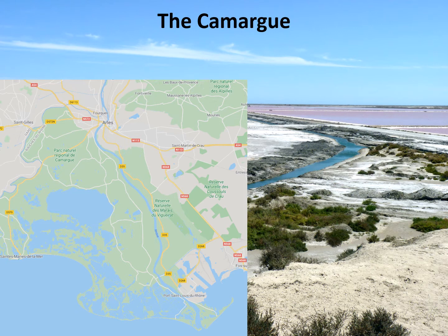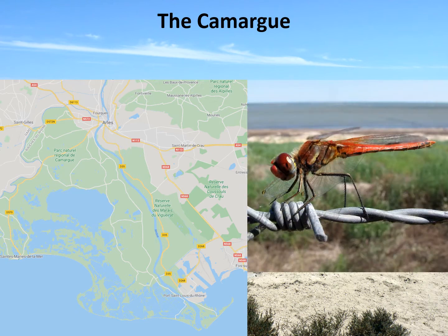Some of those have been converted to agriculture, to rice cultivation. And it has to be said that by and large the Rhone Delta proper doesn't have a great deal of dragonfly attraction, apart from huge numbers at times of things like red-veined darter, which can tolerate high salt content.